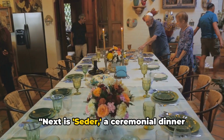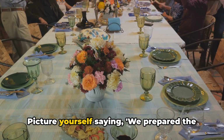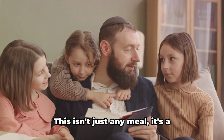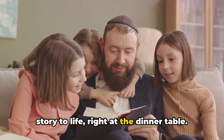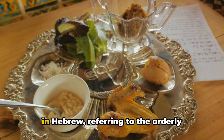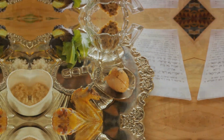Next is Seder, a ceremonial dinner that starts Passover. Picture yourself saying, "We prepared the table for our Seder with great care." This isn't just any meal, it's a ritualistic feast that brings the Exodus story to life, right at the dinner table. Intriguing, isn't it? Seder means order in Hebrew, referring to the orderly sequence of the dinner and readings.